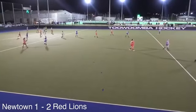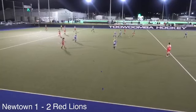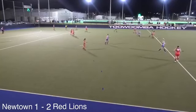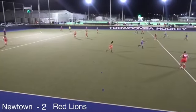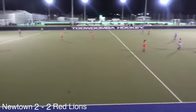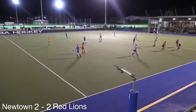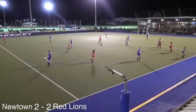A little bit scrappy there, Holly. Definitely. But those are the ones that a striker likes. Goal's a goal. So we're back to a level playing field now. Just a little bit more composure from Newtown in that last play. Saw them keep hold of the ball and get the shot away.